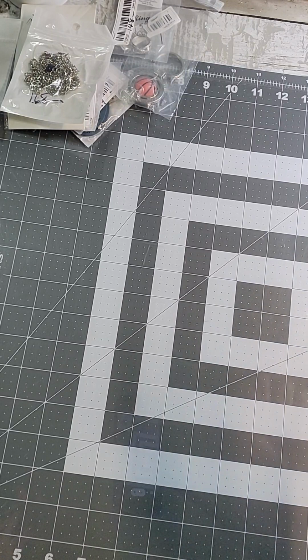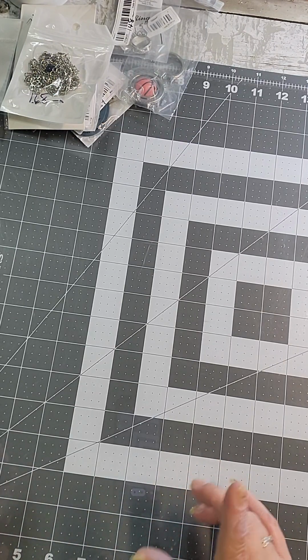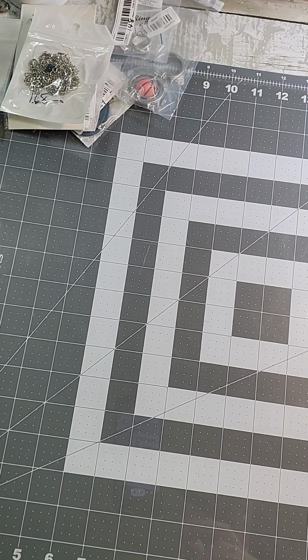And I have other sets in the next order. There's, I think, 2 sets of stencils in that one. But I think they're small to where there's no place to put a hole to do the ring. So I might have to find another way of doing that.